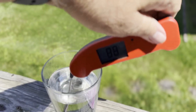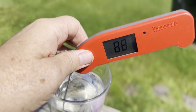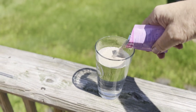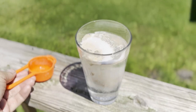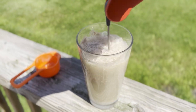I rounded up some sterile water, microwaved it a few seconds until it got appropriately warm, in this case 88 degrees, then dumped the yeast in and immediately wondered why I hadn't already put some sugar in the water for the yeast to feed on. So after scrambling about for the sugar canister, in went a quarter cup of granulated sugar, then stir and wait.